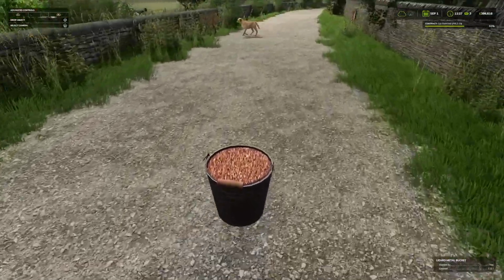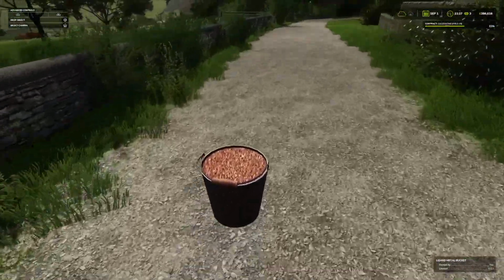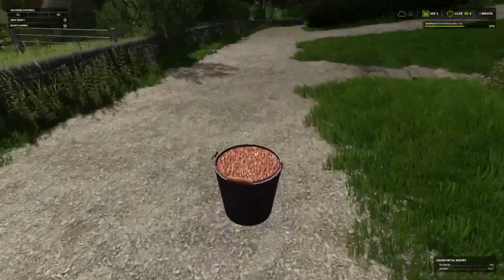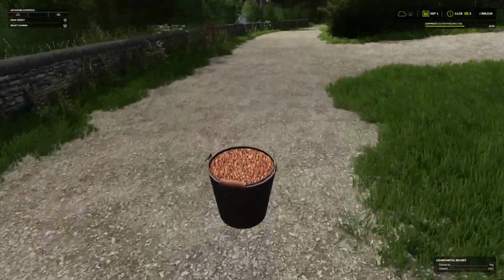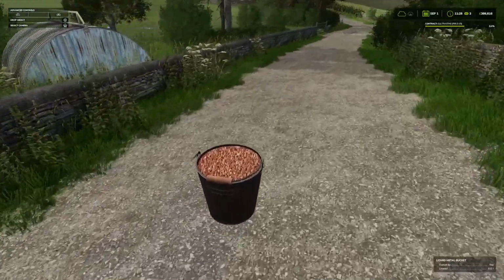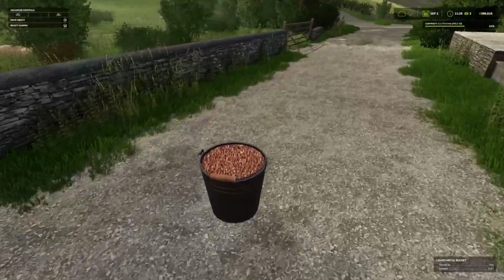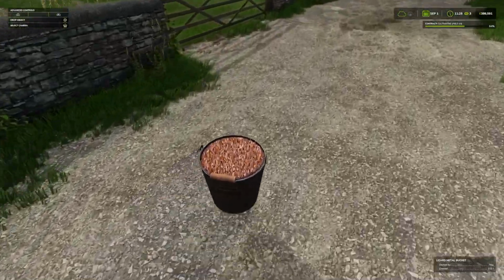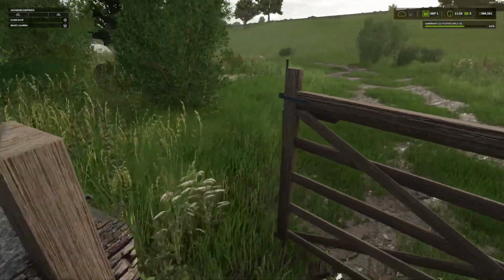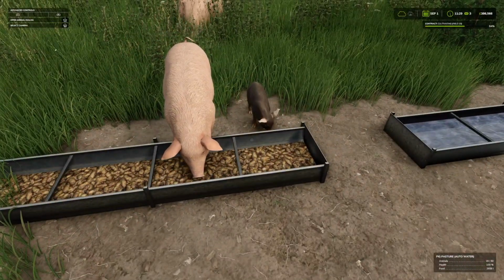Dog, do you eat linseed? I'll have a look at it. He says I'll have a look, but I need to work out what, if they do take this, what it equates to, what it's registered as. Let's just pop it down there. I don't think anybody will come by. Drive over my bucket. Piggies, what have you got?